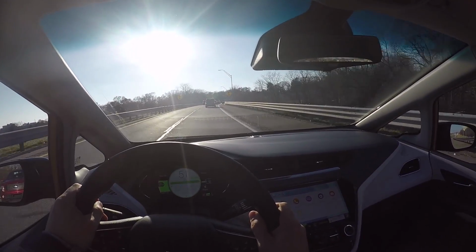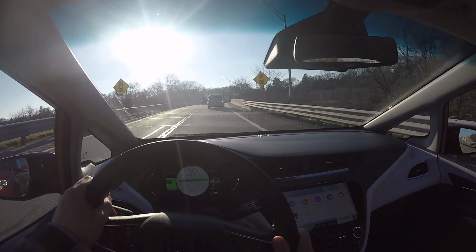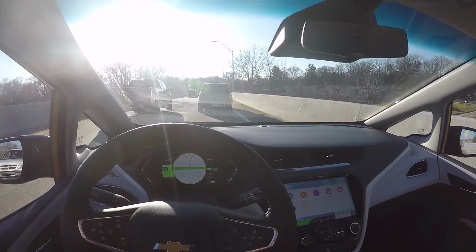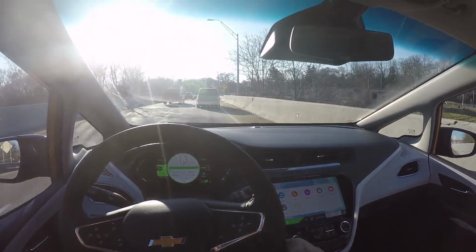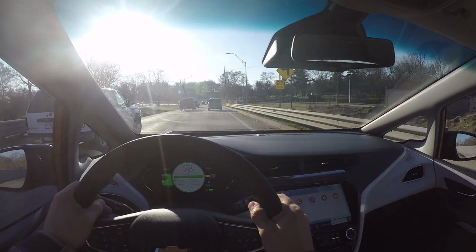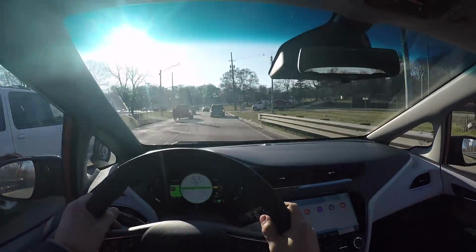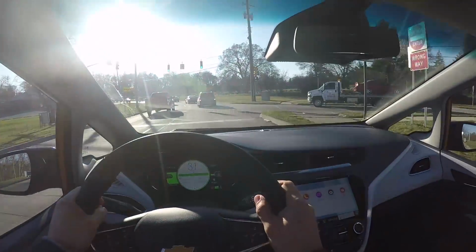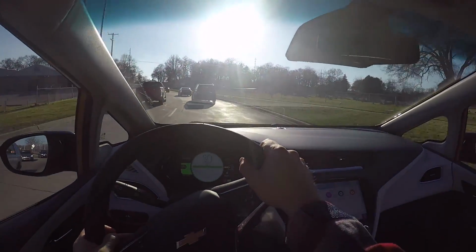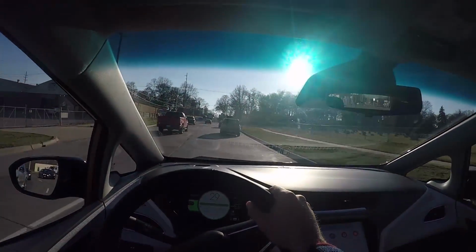Okay, so you can see an indicator there. I've moved the shifter to actually what's called the L, or the low setting. And what that has done is increase the regenerative braking effort. So now I can drive this thing really with 1 foot. I hardly ever have to use the friction brakes. And that's what I prefer when driving a fully electric car, or even a hybrid.